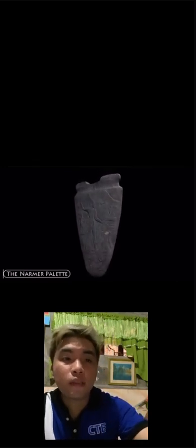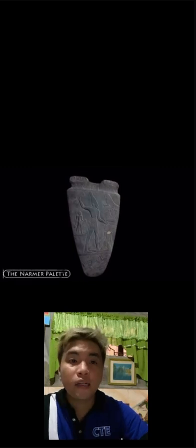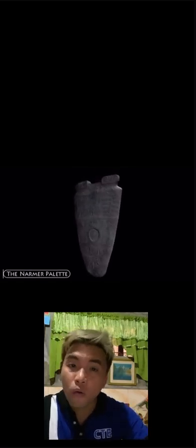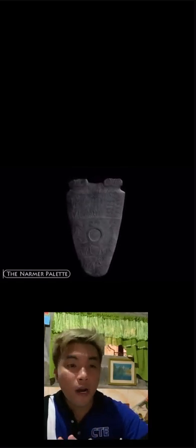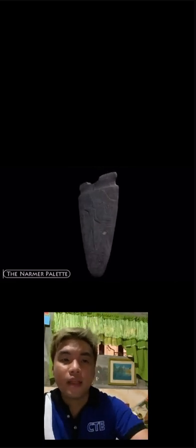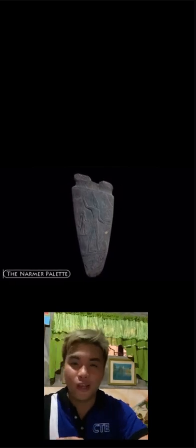What's it made of? The Narmer Palette is made of a type of stone called siltstone. It's a hard, durable material that was commonly used in ancient Egypt for making palettes and other objects. Where is it now? The Narmer Palette is part of the permanent collection of the Egyptian Museum in Cairo. It's one of the first exhibits that visitors see when they enter the museum.